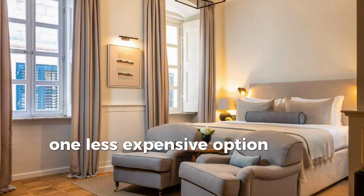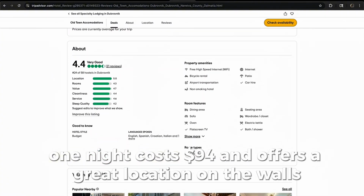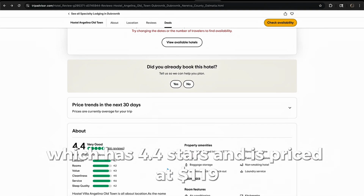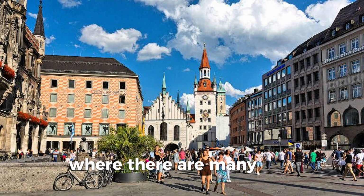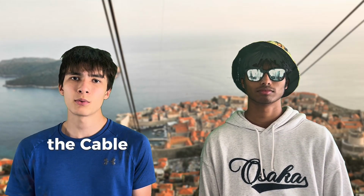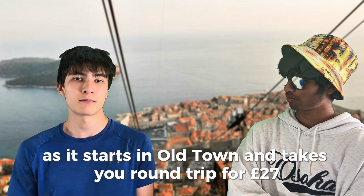One less expensive option is the Old Town accommodations at 4.4 stars. One night costs $94 and offers a great location on the walls. Another cheap choice is the Hostel Villa Angelina Old Town, which has 4.4 stars and is priced at $119. This place to stay is in the center of a lively area in Old Town, where there are many cafes, bars, shops, and beaches. Last but not least, a can't-miss location, the cable car. The cable car features bird's-eye views of Dubrovnik from Mount Srd, and is also extremely convenient as it starts in Old Town and takes you round trip for £27.